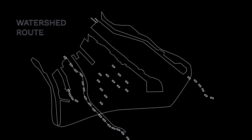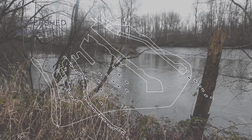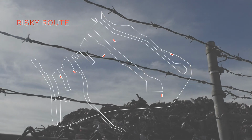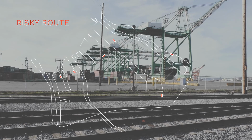For a watershed-scale view, you could drive down the Puyallup River from its headwaters near Mount Rainier all the way to its highly channelized terminus cutting through the site and depositing sediments into Commencement Bay. You could drive to the end of the train tracks on the Blair Waterway, where container cranes load 220,000-ton ships with goods bound for international waters, but security might kick you out if you try to film from there.